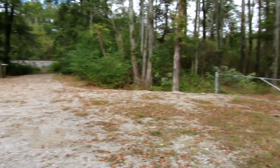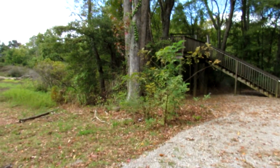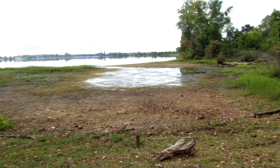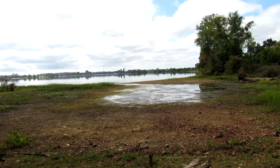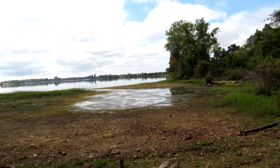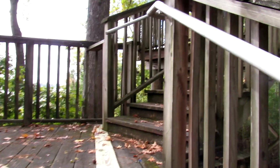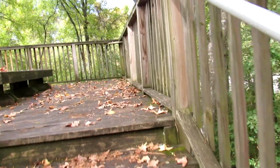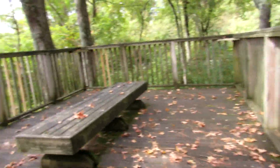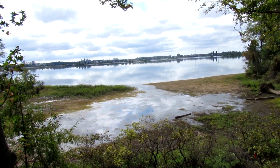And all the times I've been here, I've never been able to get past this point to get to this birding blind. The water's always been too high. What a lovely little inlet here. Walk down and around and explore through that some after we climbed to the top. This is a pretty little view.